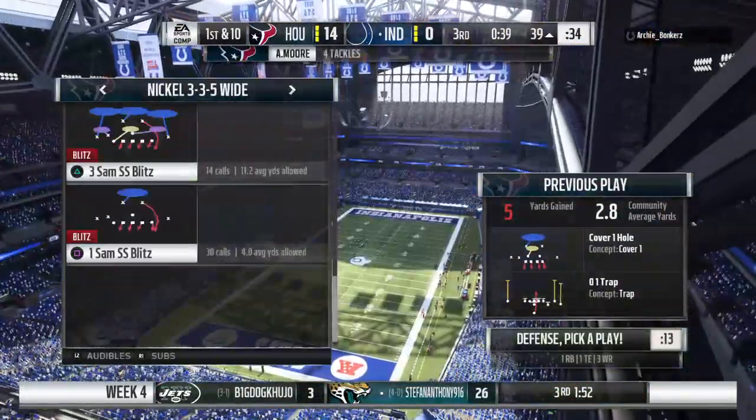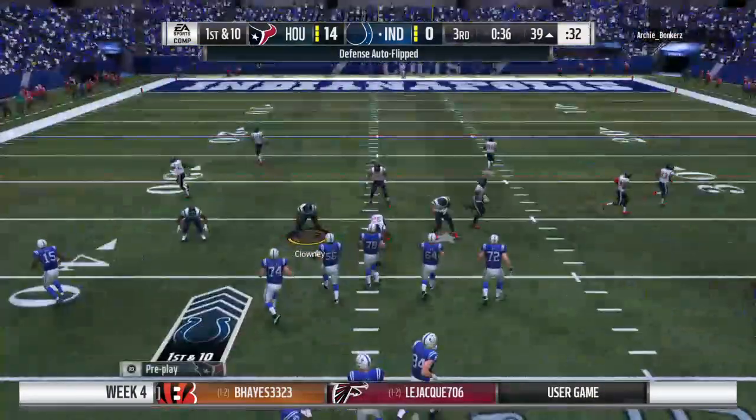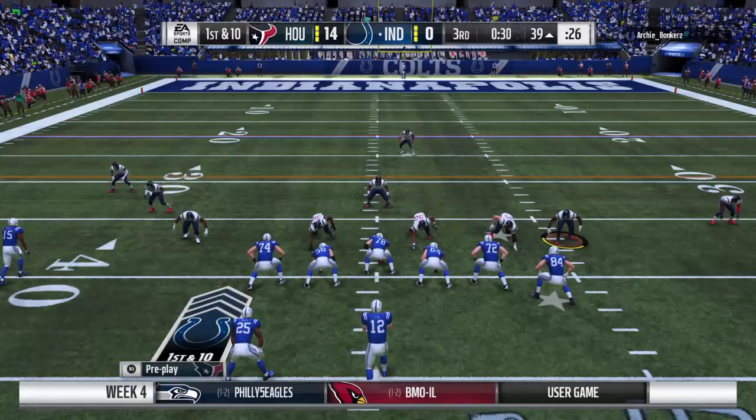2nd and 2 is prime time for a little bit of a gamble, isn't it? Open up the playbook. Go play action. Toss that bad boy deep. But in this situation, go ahead and give it to your back. Let him pick up a 1st down. Keep the sticks moving.